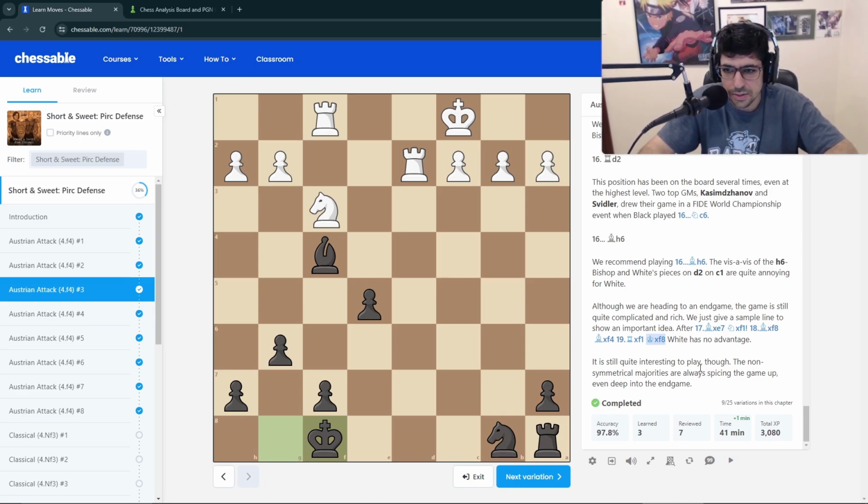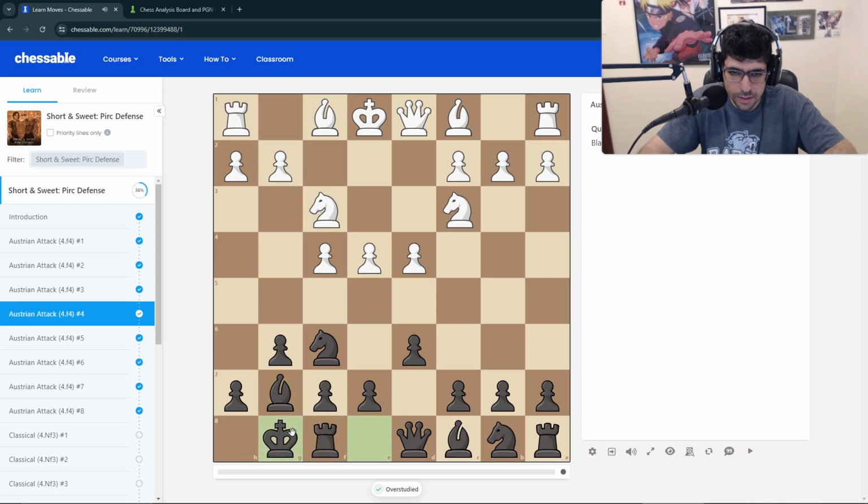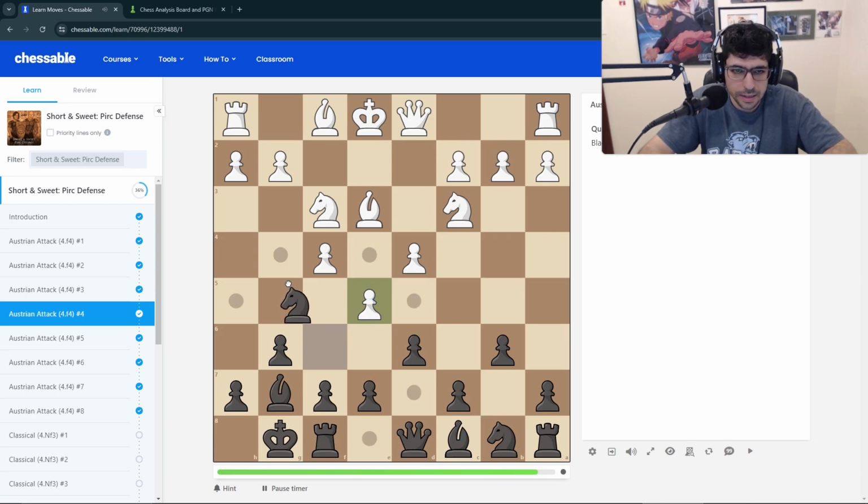It is still interesting. White has no advantage. Non-symmetrical majorities are always spicing the game up, even in the endgame. Okay. I'll show you guys the last few a little quickly. Here it's the same idea. We're going to fianchetto, but this is an earlier attack. We come here. He doesn't want his bishop taken, so he comes back.